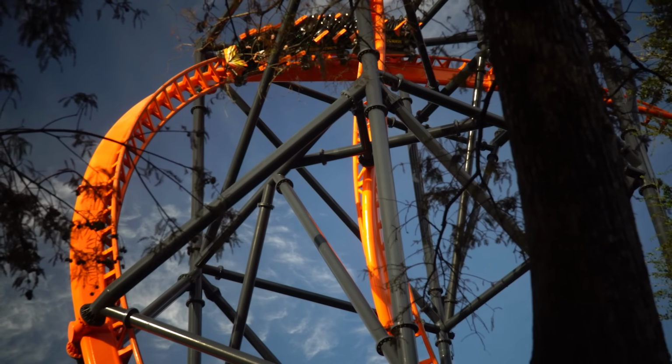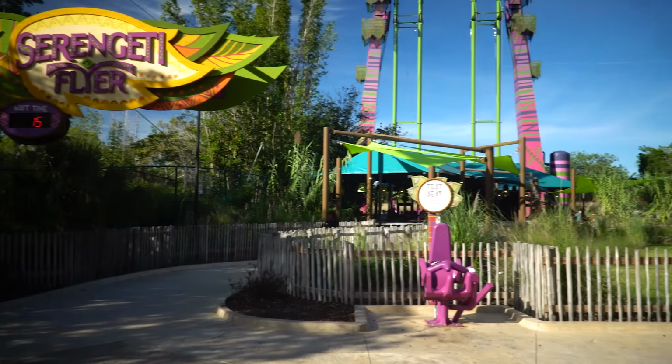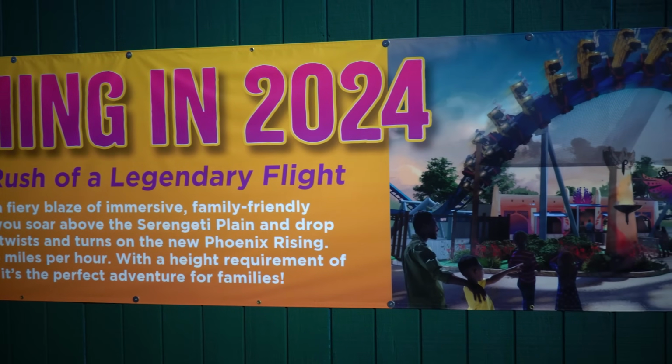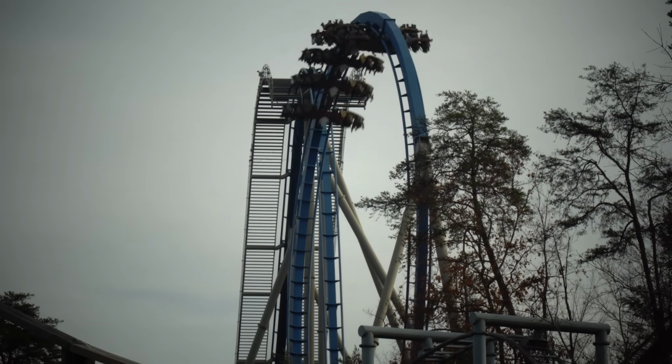Oh, and by the way, since SeaWorld didn't get the wing coaster after all, that reopens the expansion slot over at Busch Gardens Tampa. So keep your eyes peeled on that safari, because with the B&M buzz going around the chain, a wing coaster might be closer than you think.